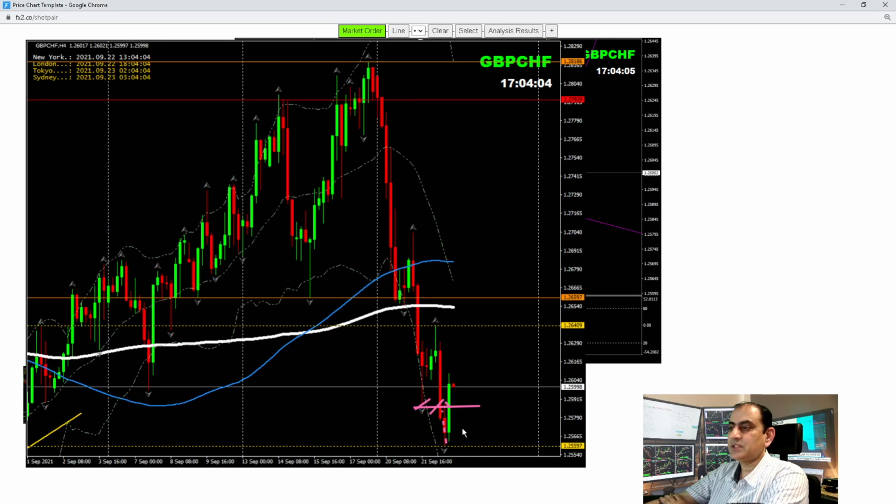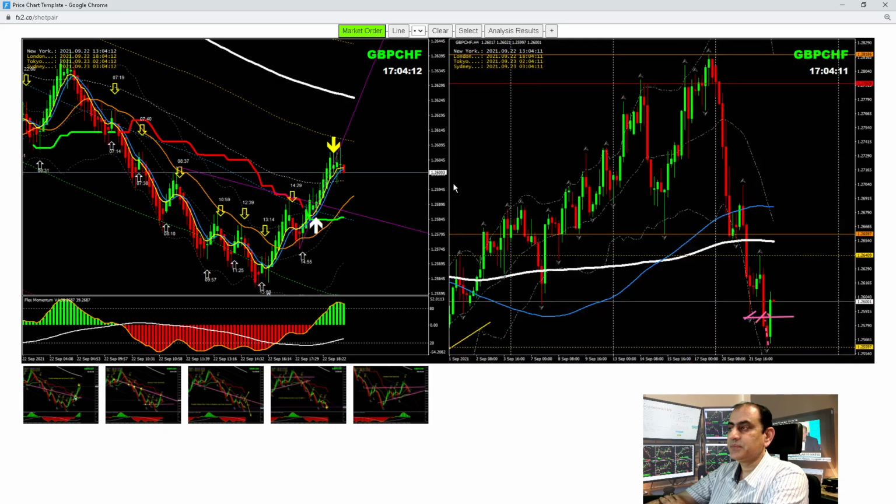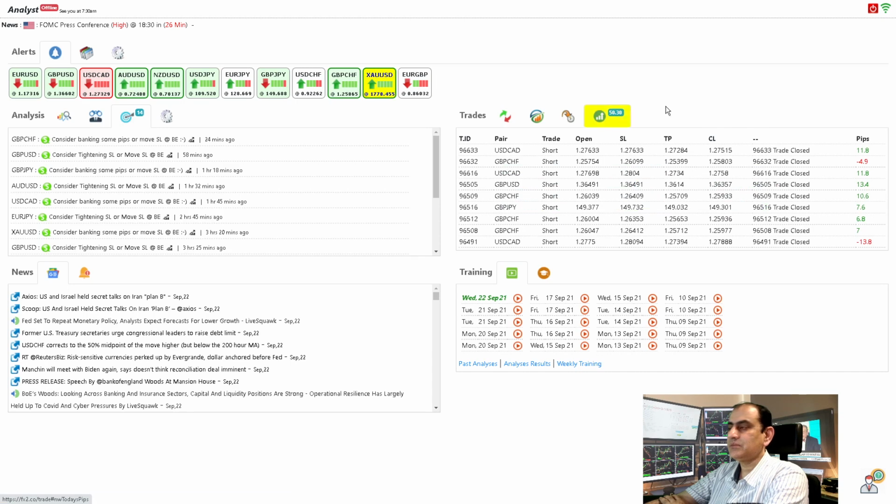Even right now we can see a bullish engulfing candle has developed. Let's see if the price is going to maintain, probably going to be a nice trade here. All right, so you can see here, one of my traders just banked 50 pips.